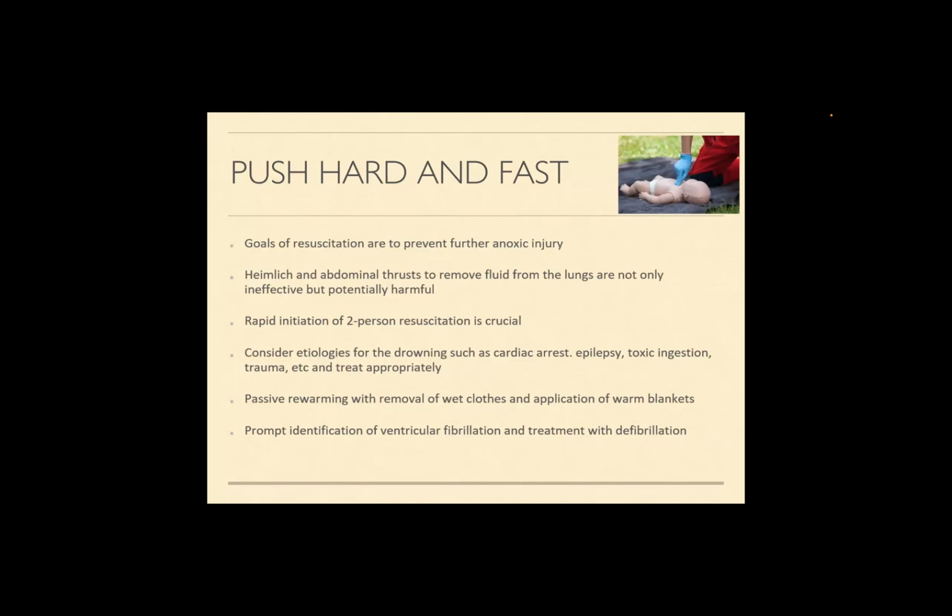Put the pads on, but no, it's probably not going to be a shockable rhythm unless you just got there and got them out of the pool early. It's almost always going to be asystole. So just get the pads on, identify that it is or is not a shockable rhythm, and move on. Okay.